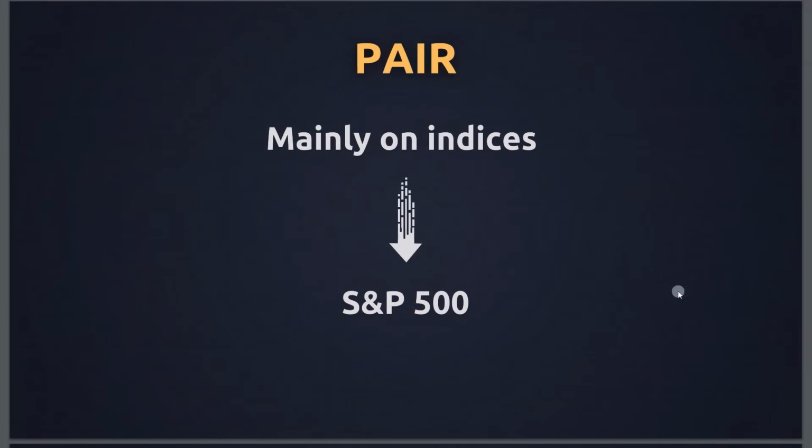So first of all, talking about the pair, this setup is mainly on indices. It's not going to be applicable on Forex, only on indices. Based on my backtesting and also based on what ICT is doing, I really recommend sticking with S&P 500. As I said, I backtested the setup on S&P 500, NASDAQ, and also Dow Jones, and S&P 500 is by far the best when it comes to results. So I really suggest sticking to S&P 500. If you really want to give the other pairs a try, you can, but based on my backtesting, this is the best pair.